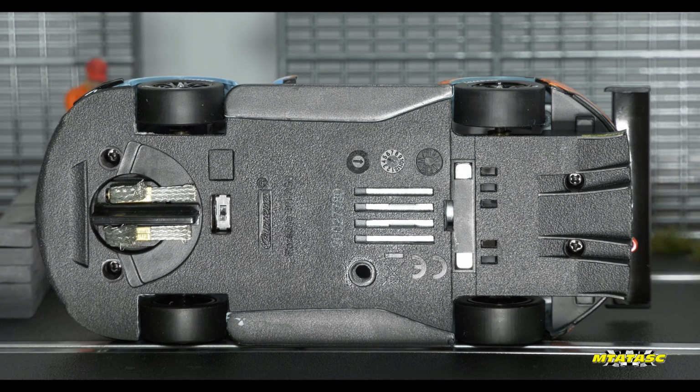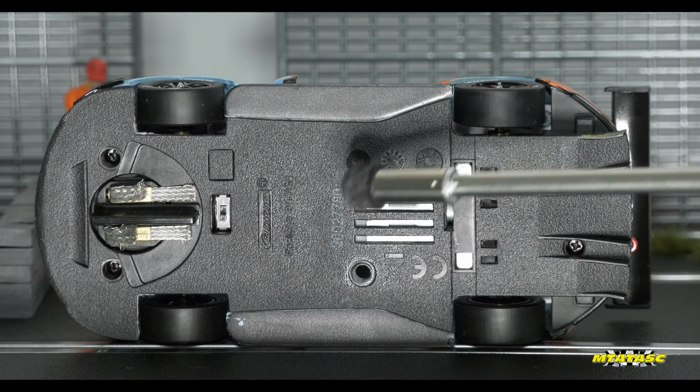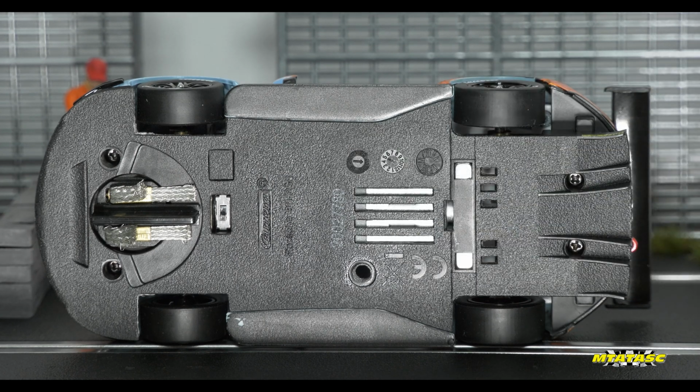Right, quick look underneath before we take it to the mechanic's garage. Very neat indeed. You got your magnets, you got some vents there because all motors in all slot cars tend to heat up. Polarity switch.